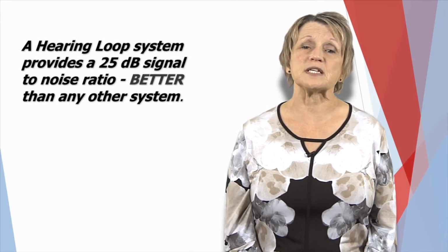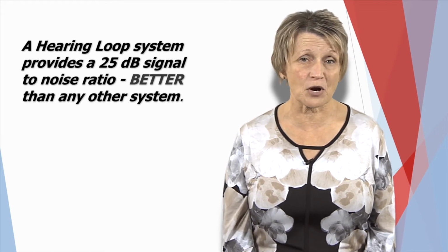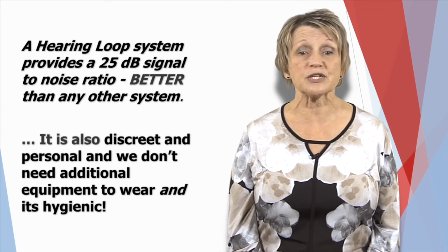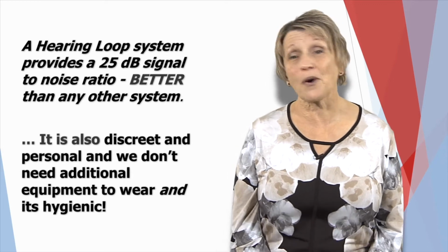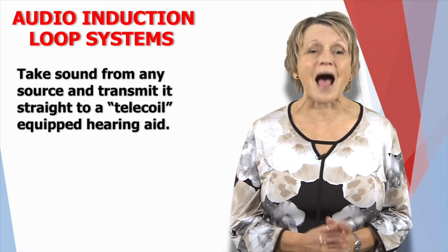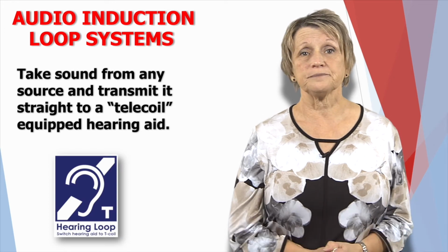But a hearing loop system provides a 25 decibel signal-to-noise ratio. This is better than any other system on the market. It is also discreet and personal. No one would know you were using it, and we don't need additional equipment, and it's hygienic because we're not borrowing anyone else's equipment. So an audio induction loop system takes the sound from any source and transmits it straight to the T-coil equipped hearing aid.